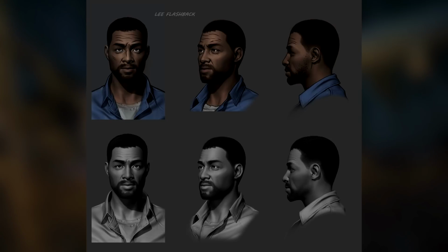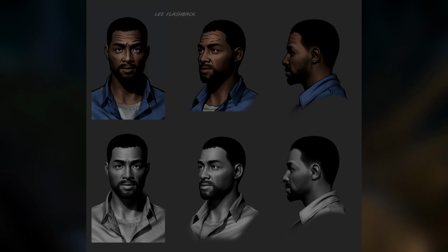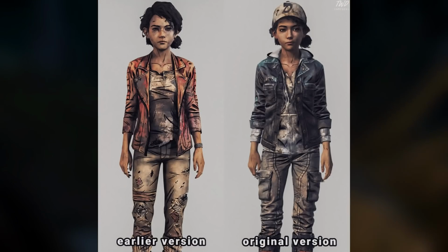So seeing Lee again is really weird. I also have people complain about Lee's eyes. I kind of agree, they're kind of small. Maybe make them a tiny bit bigger, just a tad bit bigger. Anyways, in the next concept art, we can see the old version of Clem and the new version of Clem with the red jacket.